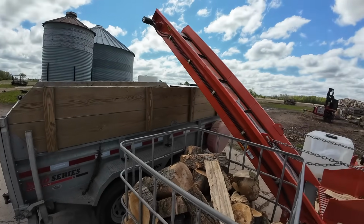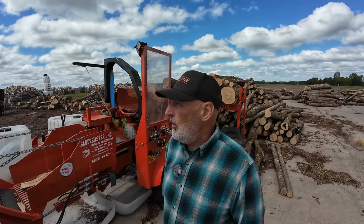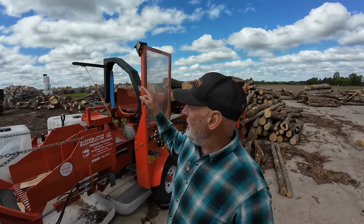2 trailer loads full. So each trailer I can get in about 4 face cords, so about a full cord and a third, give or take. Sometimes a little bit more, 4.5, if I really heap it high. And that's what the plan is today. So I've got 5 or 6 hours that I can work. So hopefully I can get a couple loads done and into the bin.